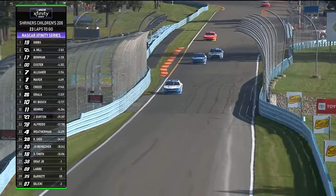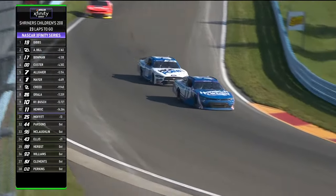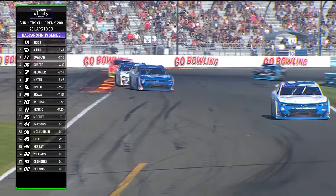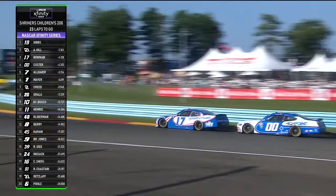Yeah, Alex Bowman doing a really nice job of hitting his marks, not making mistakes. Cole Custer, I agree with you, Junior, has a little more speed, keeps showing the front of his car to Alex Bowman, but Alex hasn't gotten faked out by it, just trying to apply the pressure at the right spot.